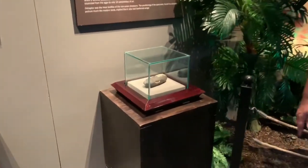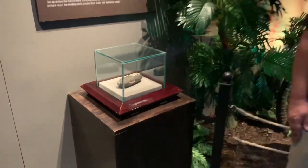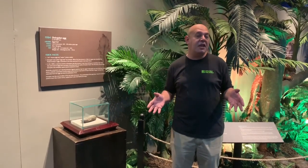Also, closest to me, we have an oviraptor egg. It's an egg from a dinosaur, and these again are often found in the fossil record. In this particular case, it was found with a raptor. They thought it was a thief. Oviraptor means egg thief. It turns out that they now think that was wrong, that the raptor was actually sitting on a nest. It was her eggs, the clutch that she was protecting.